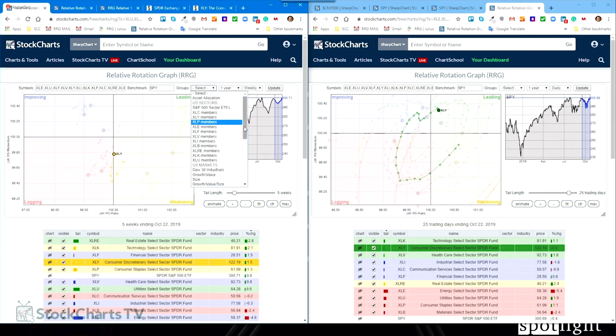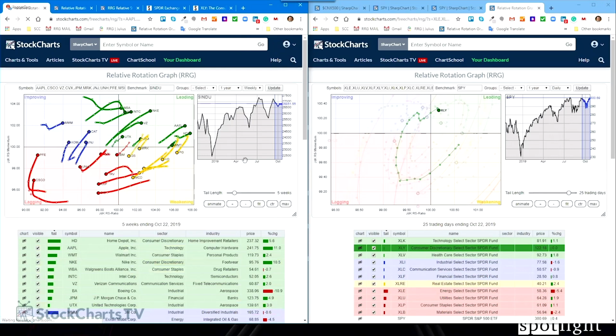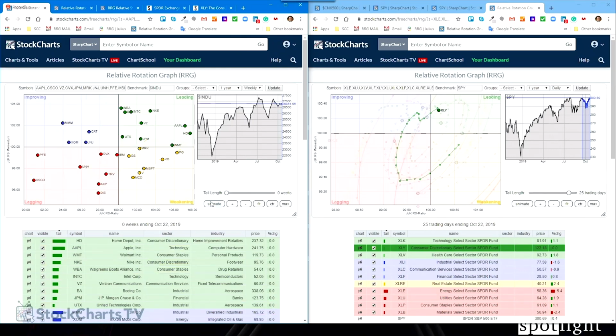Let's first bring up the Dow Industrials. What I do at the end of the month, and this is a weekly RRG, so we're not there yet, so we can't do it for October. But let's suppose that we are now at the end of October. We just start counting from the right until we reach 6 names. So right now it's Home Depot, Apple, Procter & Gamble, Walmart, Coca-Cola, and Nike. That would be the portfolio.